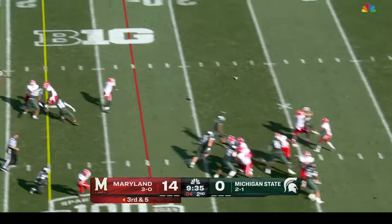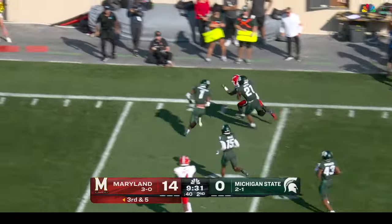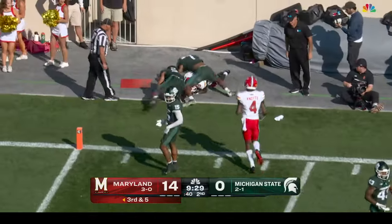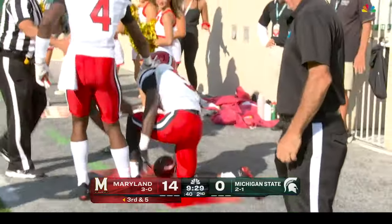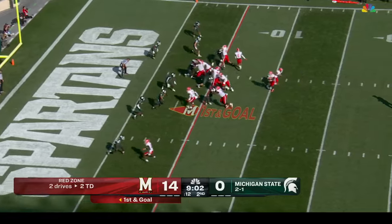Tagovailoa with pressure coming. Steps up, delivers a great pass. It's Octavian Smith, and he is headed towards the 10. Inside the 10, he takes it down to about the 5-yard line. So a couple touches there for Smith.